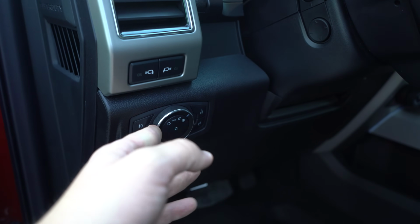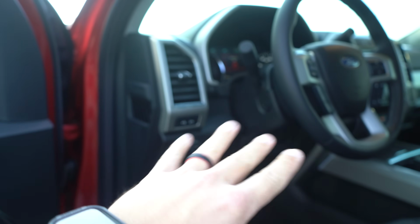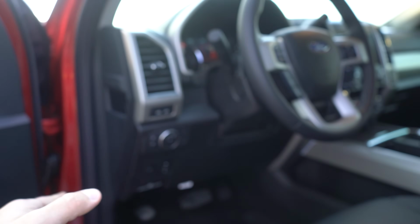So not only does it have automatic headlamps, but it also has auto high beams. So it can tell if someone is in front of you, and it can turn on the high beams whether or not there is someone in front of you.